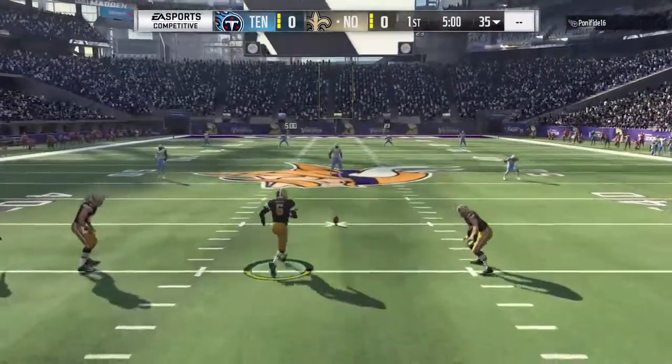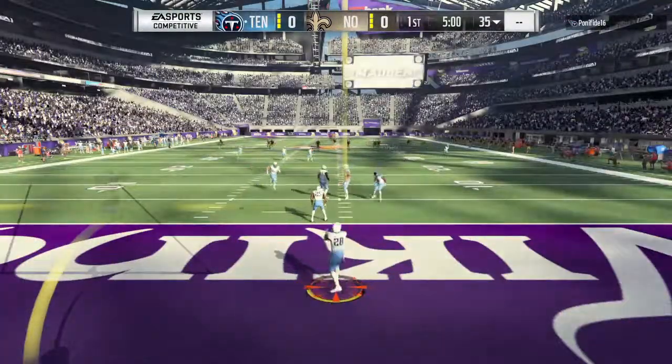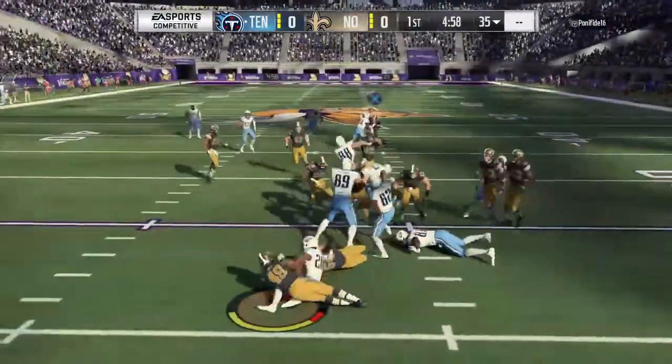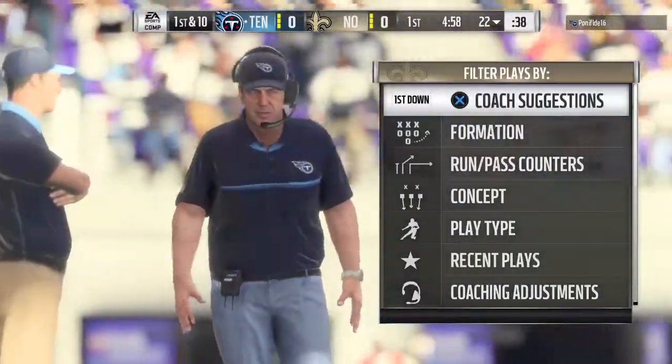Here's a punter, Thomas Morstead, to get this one started. And we are underway from downtown Minneapolis. That'll be taken in the end zone. And he'll take this up past the 20 and down at the 22-yard line.